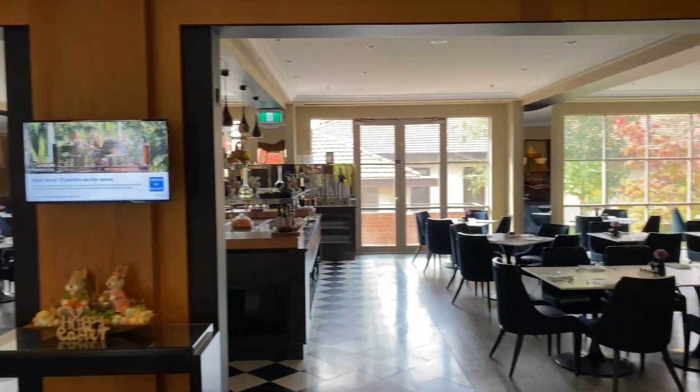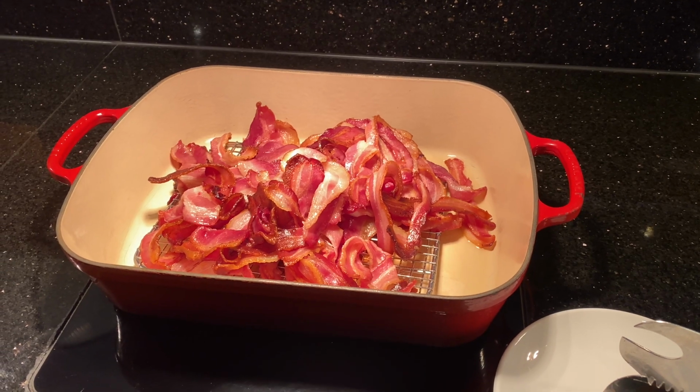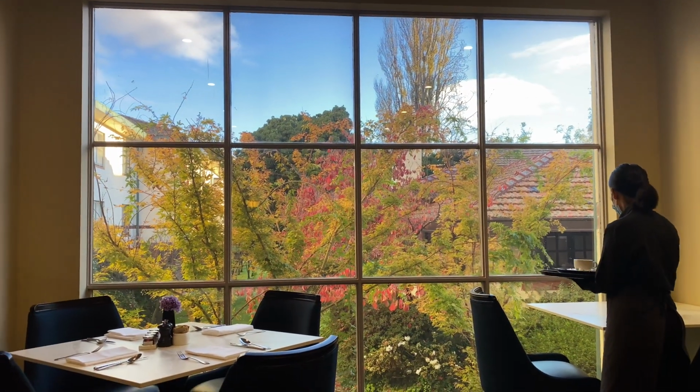There are only 2 places serving food in this hotel. One is the Promenade Cafe, which serves breakfast buffet. Breakfast is served from 6:30 to 10:30, and if you're an early bird, be sure to grab a window seat and look at the beautiful maple leaves outside.